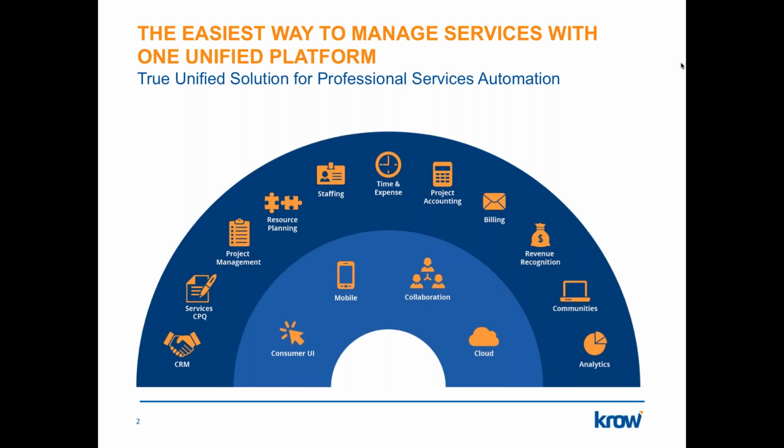You don't need to be a Salesforce customer to use Krow, but we'll talk about some of the benefits if you do use Salesforce CRM to manage sales and how that works hand in hand with Krow on the services side. So you have complete visibility into your customers from sales to service delivery.